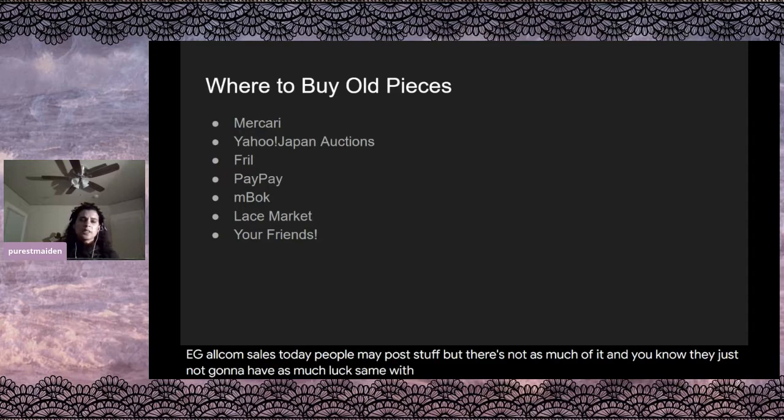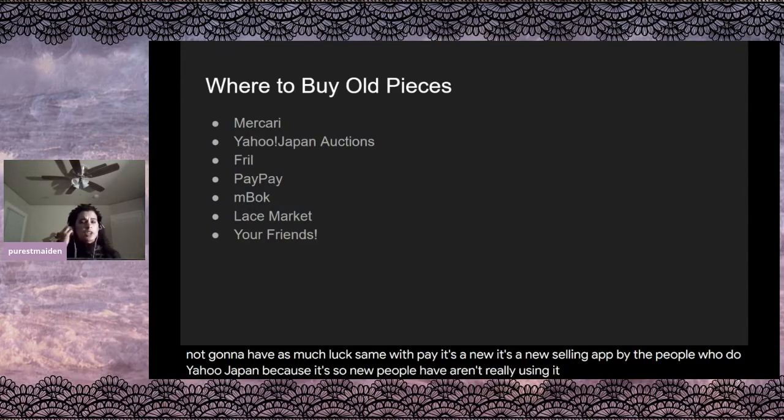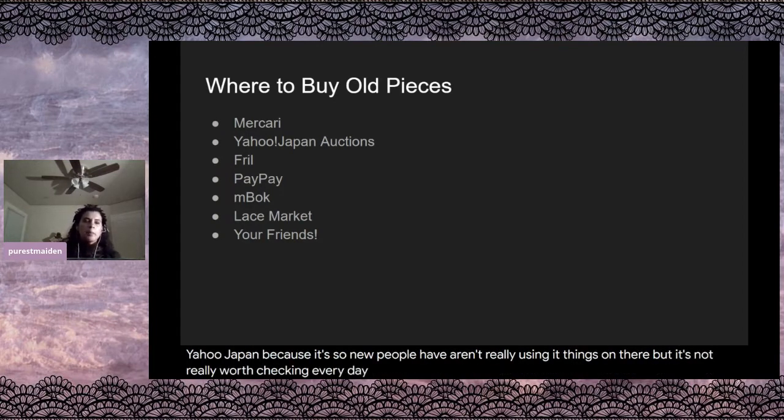Same with PayPay. It's a new selling app by the people who do Yahoo Japan. Because it's so new, people aren't really using it yet. I've bought one or two cheap things on there, but it's not really worth checking every day. Mbok is out there. It's another Japanese auction site. Again, I haven't found things on there for a hot second.